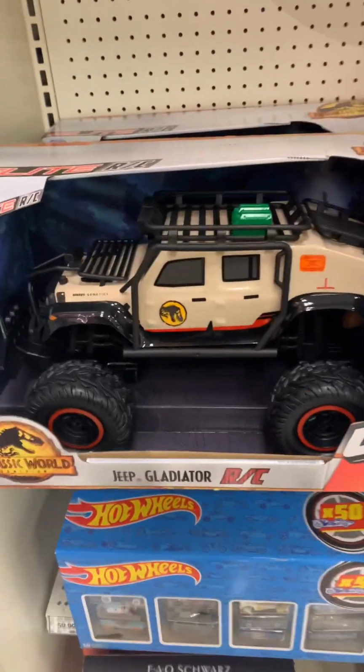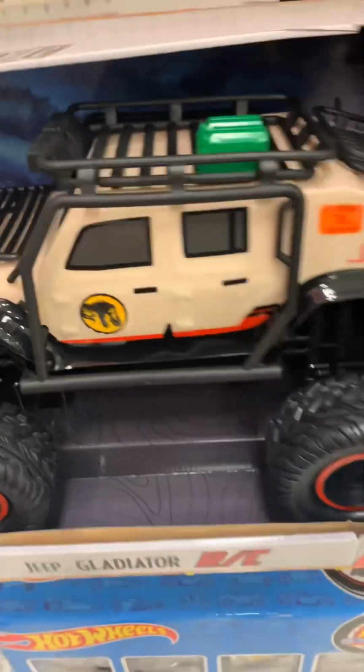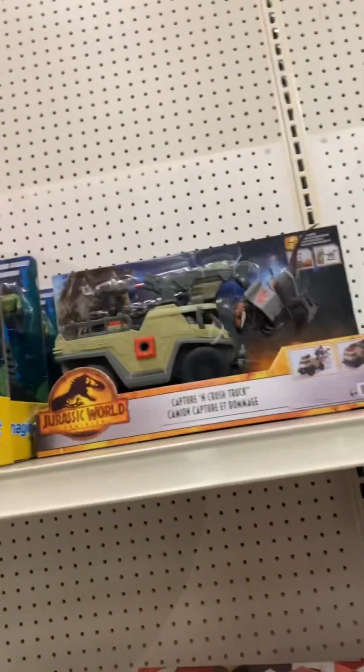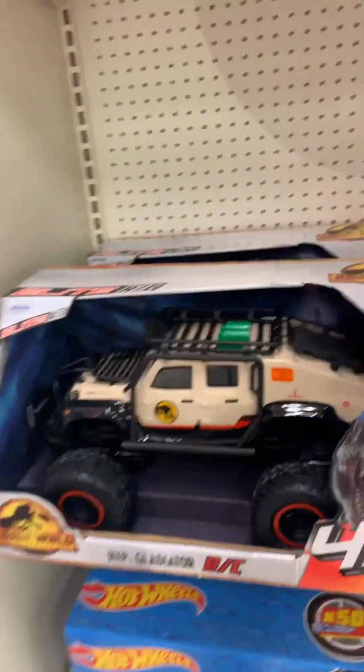So this is new. They have the Jeep Gladiator. Pretty big truck, to be honest. We also have these two sets from the Imaginext, and then we got the Captured in Crush truck. So that's what they got for the scene for now. Let's go check the Godzilla toys right now.